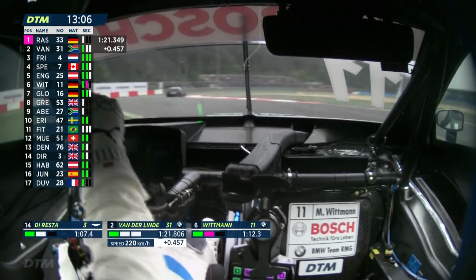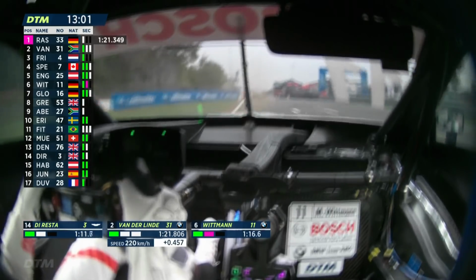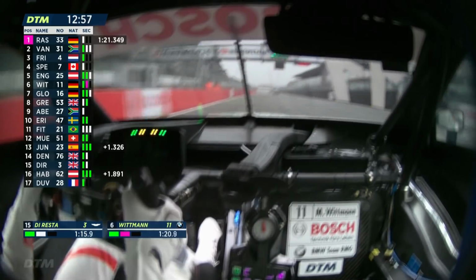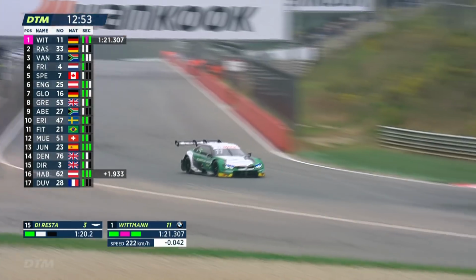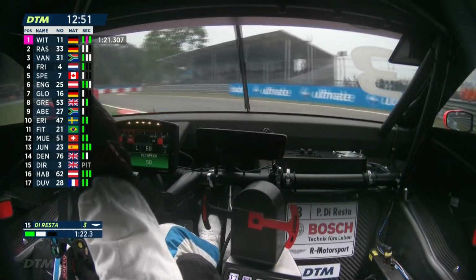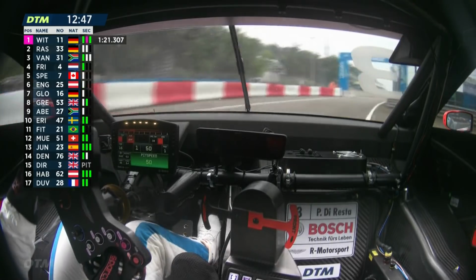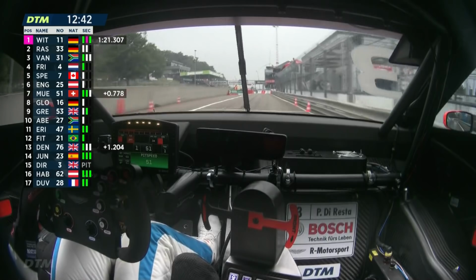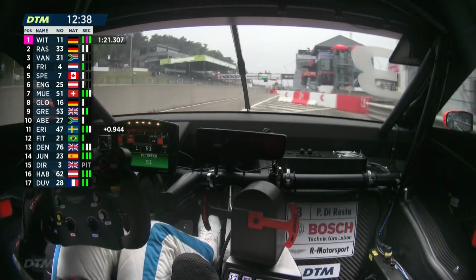comes into this final chicane at turn number 10. Gives it an absolute footfall then as he climbs slightly uphill towards breaking the timing beam. And crosses it now and goes from P6 to P1 with a 1:21.307. So taking some 4/100ths out of the previous best time. So the order is Wittmann, Rast, then it's van der Linde, Freins, Spangler, Philipp Eng, Nico Müller, Timo Glock, Jamie Green, Jonathan Aberdeen, the top 10.